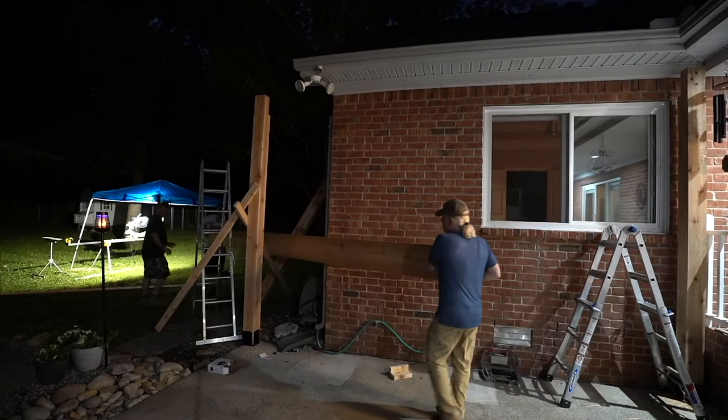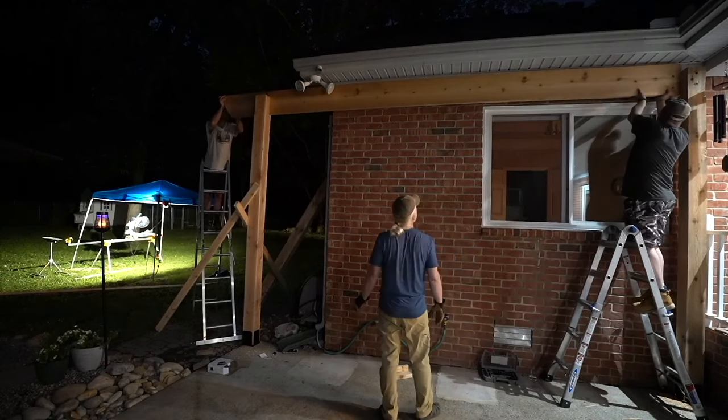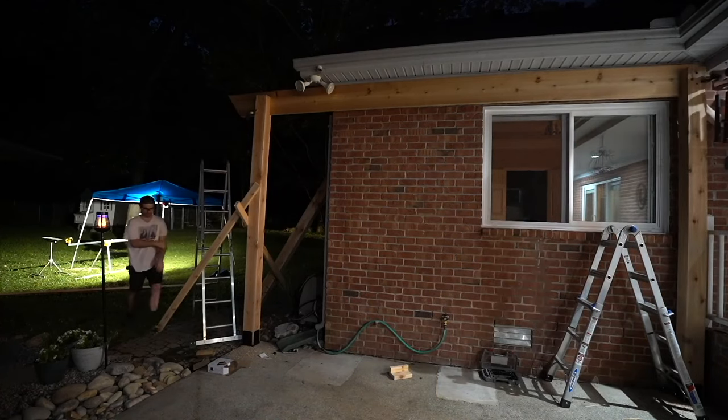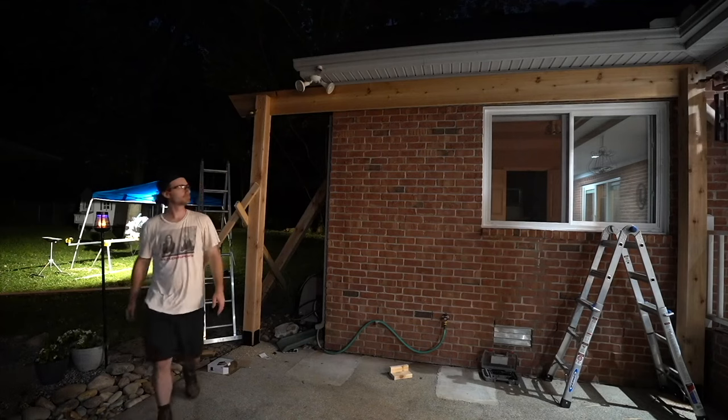When I say that this is the heaviest piece of wood, I'm not kidding. This thing is definitely a two-person lifting job, unless you have some sort of, you know, I don't know, crane or something.